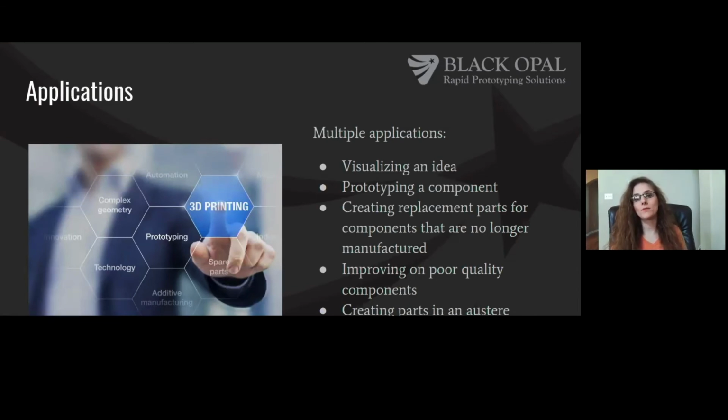There are a couple different applications. Some of the important ones I'm going to highlight, as it's been brought up previously, is that we have aging fleets. We have aging equipment. We have manufacturers who aren't making the replacement parts that we need for our equipment. Why don't we just make it ourselves? And we can do that. Today, that can happen.